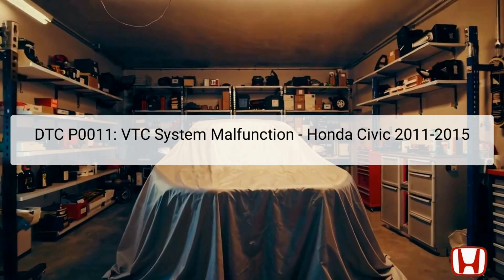The diagnosis of this DTC is essential to ensure that the VTC system functions properly and that the engine operates efficiently. It's important to begin by recording all freeze data and any onboard snapshots, along with reviewing general troubleshooting information to adequately address the DTC.